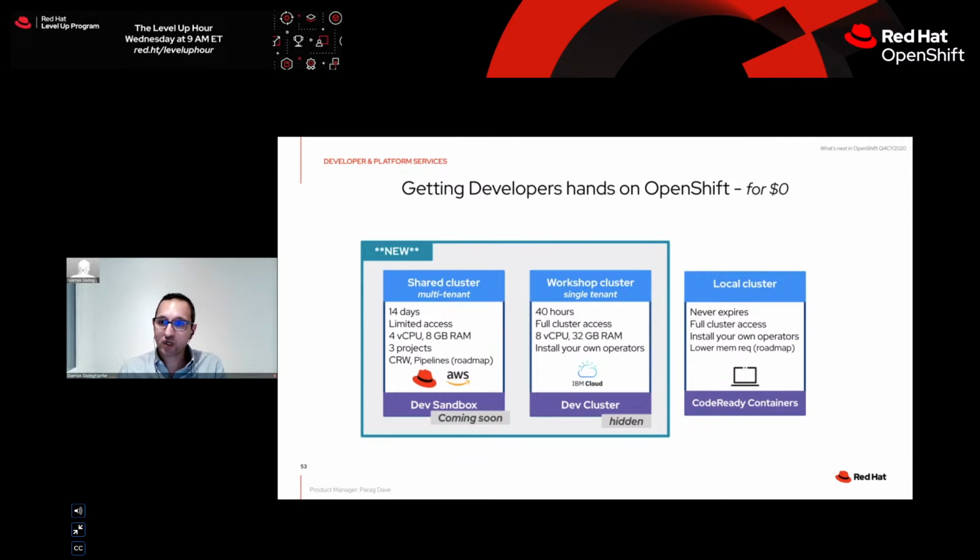And also a workshop version of that is really for running workshops for the public at conferences. A lot of our developer advocates used to use Katacoda for running workshops, which doesn't allow the user to play with the environment after the workshop finishes 2 hours later. So a version of that on IBM Cloud would be available for running workshops that is available for 40 hours. So for the first 2 hours, maybe the workshop executes, and people have 2 days after that to play around with the environment after the conference, for example.